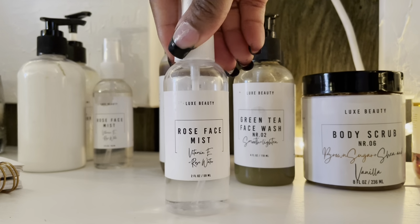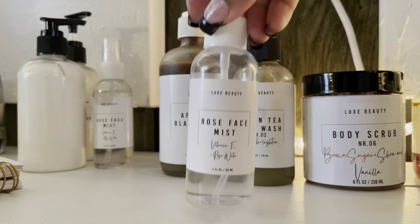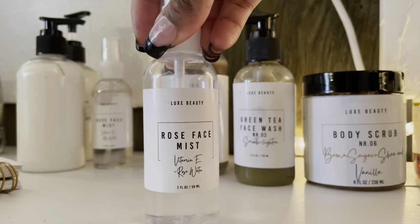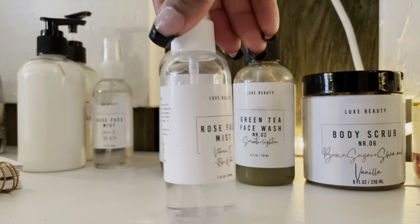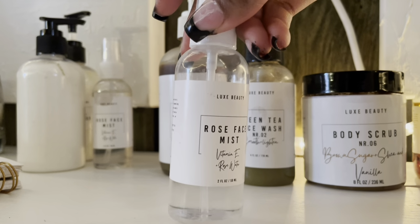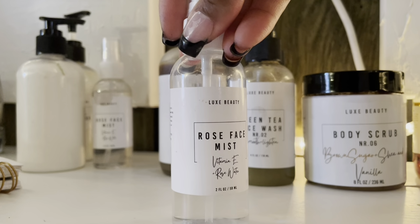You remember when these first made the surface of the media and they were popping? You would use it in the morning and your face would feel so hydrated and glowy. This is it. If you want glowy, hydrated skin, use this in the morning after cleansing your skin with one of my cleansers. Your face is going to thank you and be so grateful.